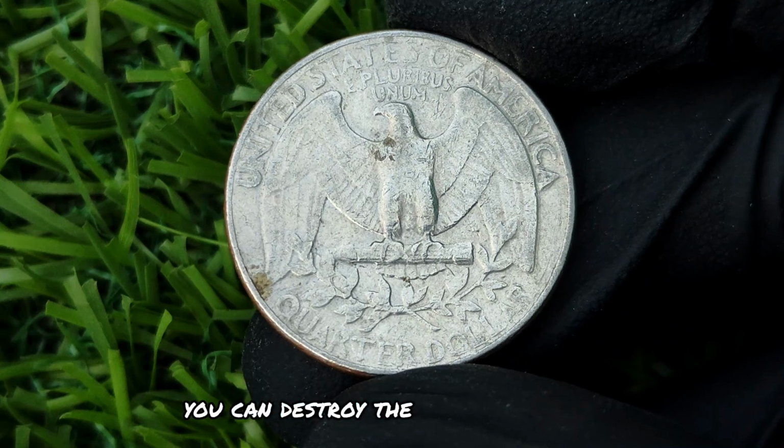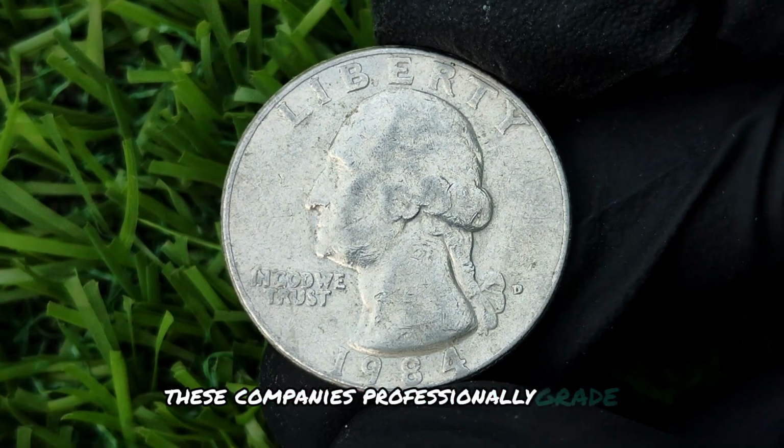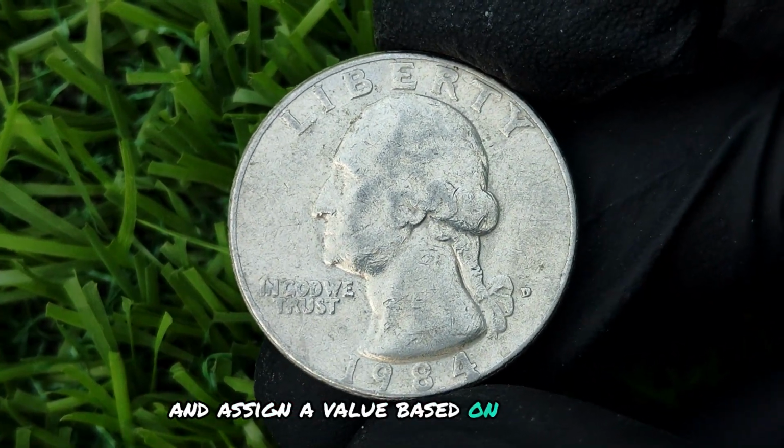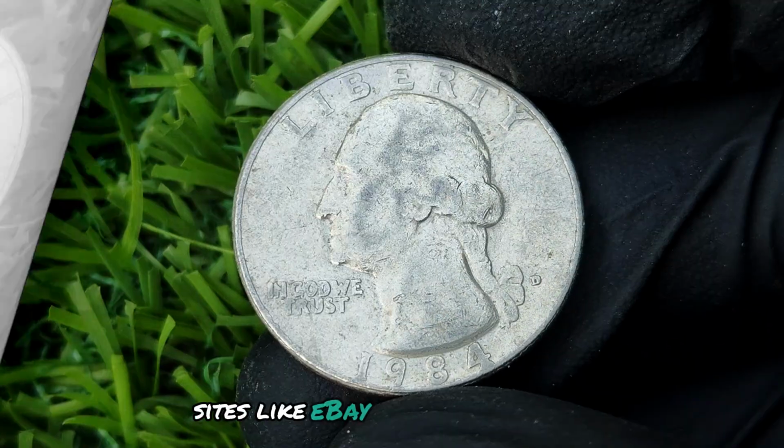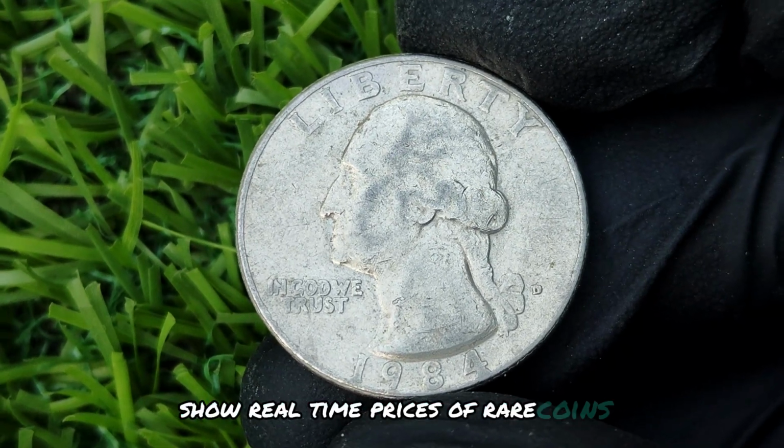You can destroy the value instantly. Use services like PCGS or NGC. These companies professionally grade coins and assign a value based on condition. Sites like eBay, Heritage Auctions, or Great Collections show real-time prices of rare coins.